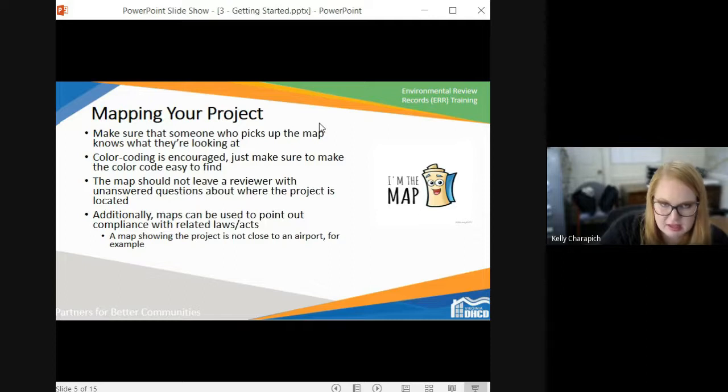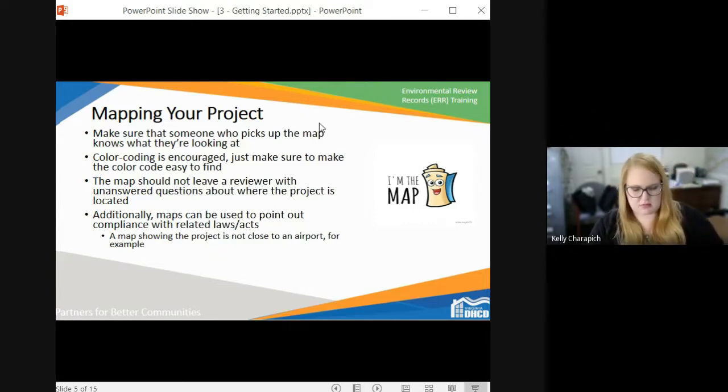NEPAssist is a very helpful tool, and it's very helpful at mapping. You can just go to NEPAssist, type it into Google, and you can pull up any kind of mapping that you want to do for your environmental review record. And we'll talk about that in depth later.